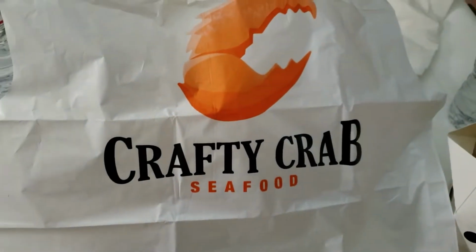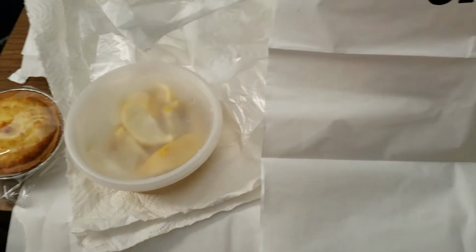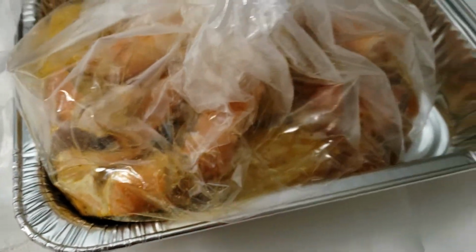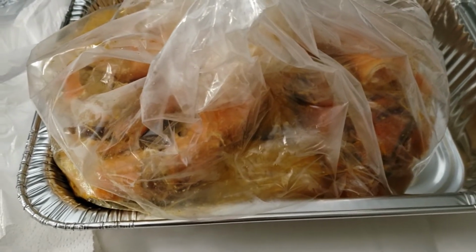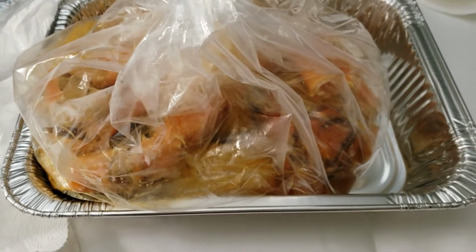They give you a bib when you're taking it to go. They give you a matching pair of designer plastic gloves. The one thing they do not give you is the crab cracker or the crab scissors. So they allowed me to come in right before they closed and crack all of my crab. So that was nice. So I went ahead and gave him a nice tip because he was helpful enough to help us while we're in the hotel.